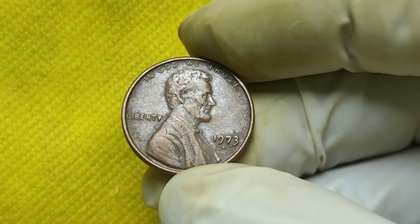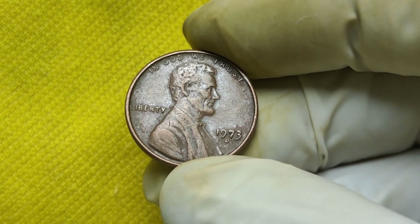Check your pocket change, search through old jars, and don't forget to examine those mint marks.